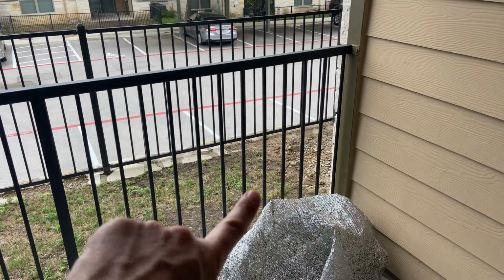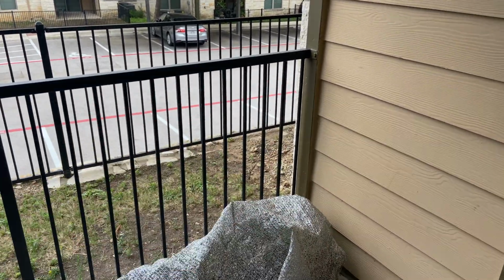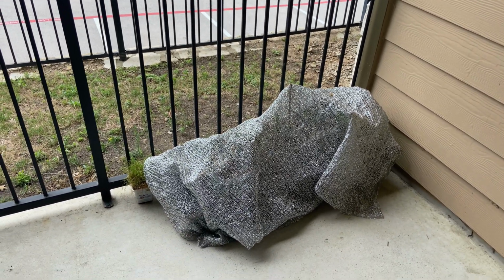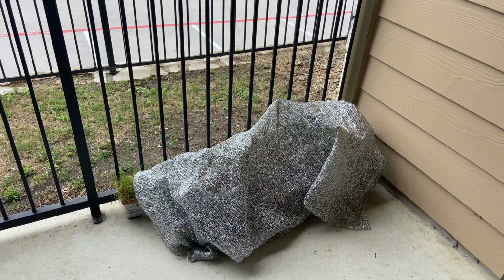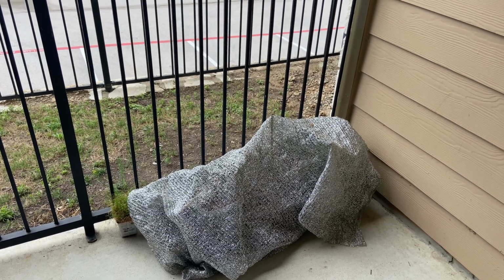So west is that way. That's where the shade kicks in first, and so I actually moved these guys down there so they wouldn't get cooked anymore. But I'm going to put these guys up on a chair so that it's easier to see them, and I'm going to remove the shade cloth to give you a better look of what's going on.